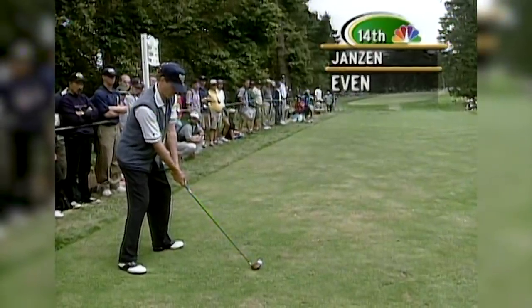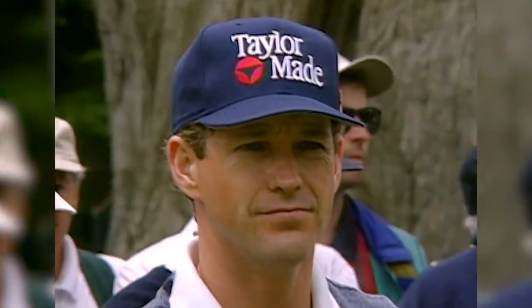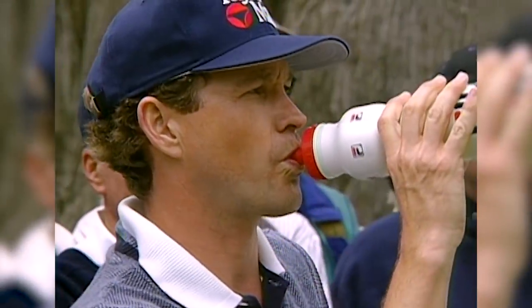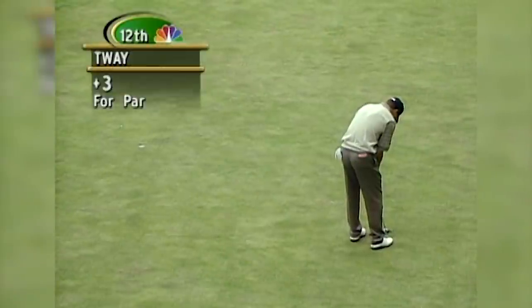At the 14th, Lee Janzen. That's a 3-wood right up the middle of the fairway. Beautifully struck. Fuego, he is on fire right now at Olympic Club. When you're playing this kind of golf and this kind of pressure, I cannot tell you how exciting that is to watch from on the ground level.